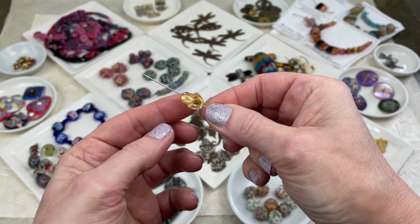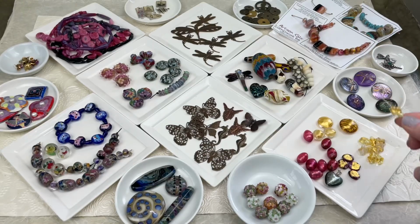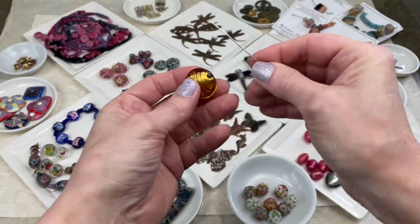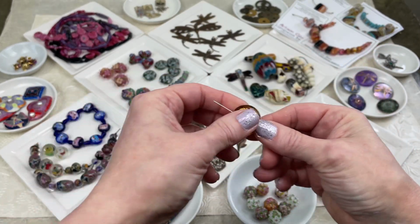And these other little gold ones. I mean, it's 18 karat gold. Look how beautiful. They're so pretty. I miss having those. I loved having my friend Dale come do trunk shows. Oh, look how pretty. It's just spectacular work.